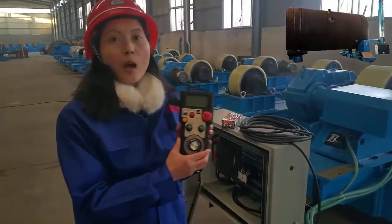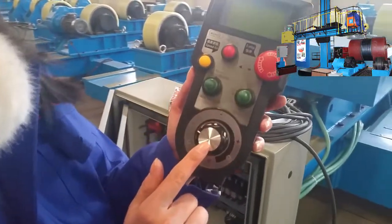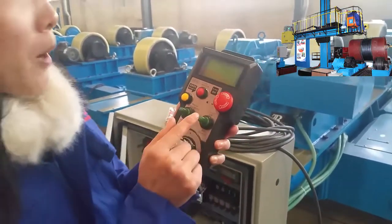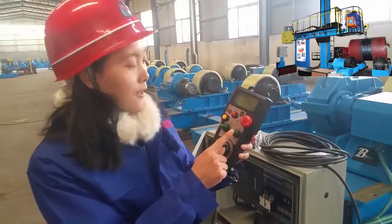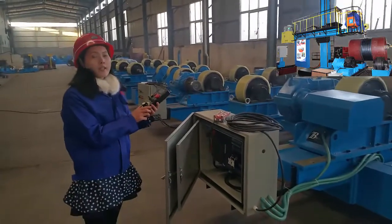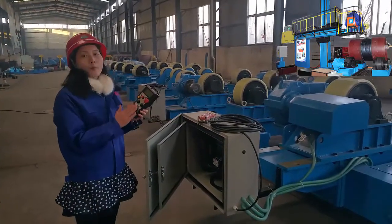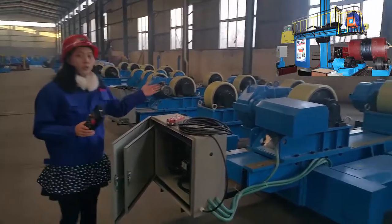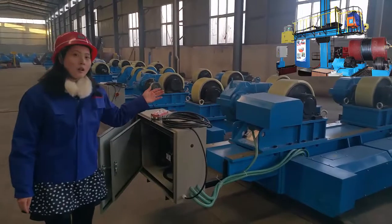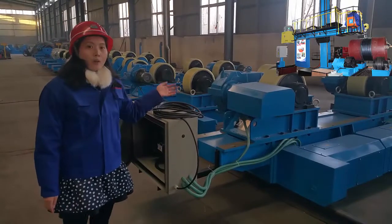This remote control is our standard type. There is an emergency stop, speed control, and power turn on, and we can use this remote to do forward, reverse, stop, these actions for controlling the welding turning roll. It is very easy to use and very safe for operators. Our welding turning roll is widely used in heavy pressure vessel and boiler tank production.